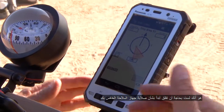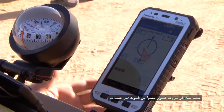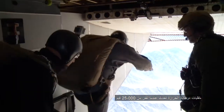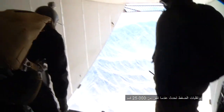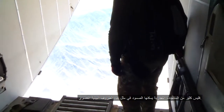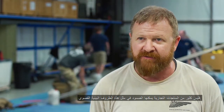The advantage now of using a ToughPad FZ-X1 is that you never have to be concerned about the reliability of your navigation device when you're operating in the real extreme conditions of freefall parachuting. The temperature fluctuations that occur when you're jumping at 25,000 feet, the pressure fluctuations that happen when you're jumping at 25,000 feet, there are just not many commercial products that can survive that extreme environment.